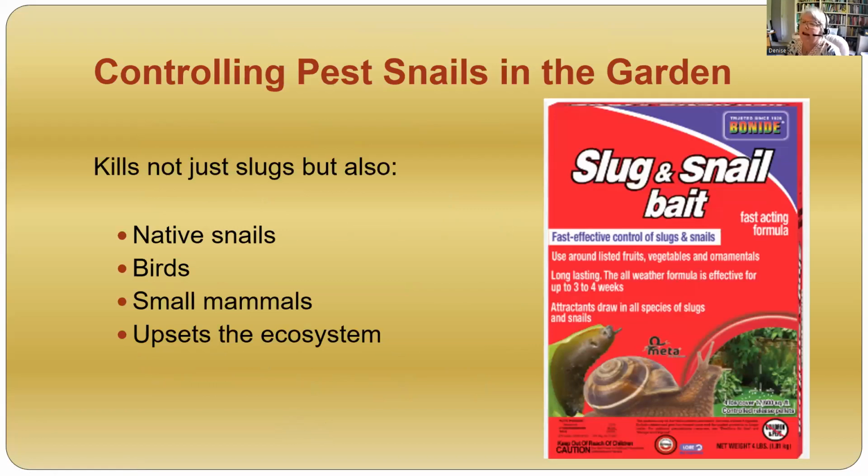So let's talk now about controlling snails in your garden. That's what everybody wants to know, I'm sure. So there is slug and snail bait out there, but I don't recommend slug and snail bait for your garden. And here's why. You notice that on this package, it said attract and destroy in all species of slugs and snails. So you may be killing the native snails that may not have been in your garden in the first place, but this slug bait attracted them.